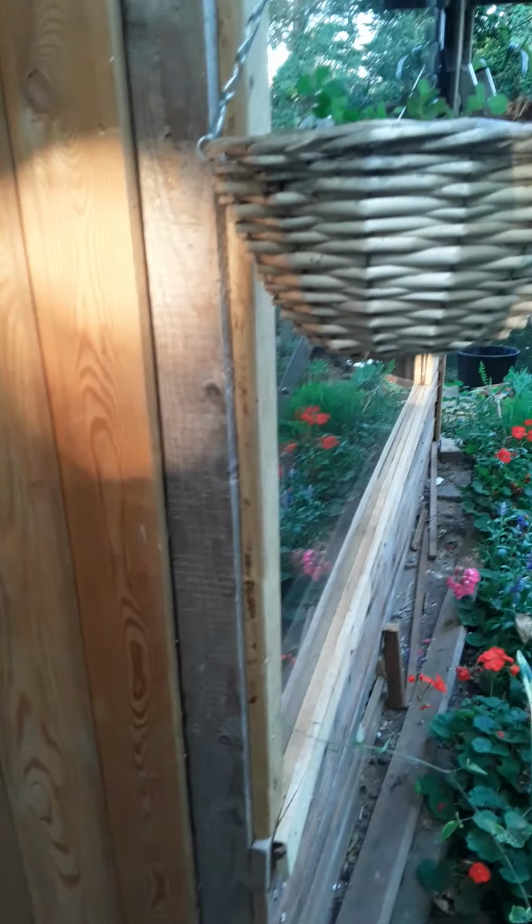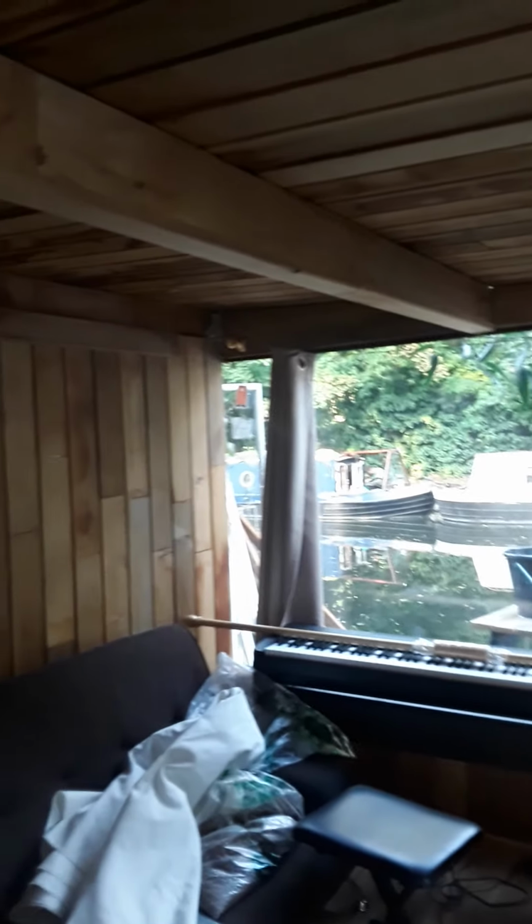I built this cabin using what you call cull wood, wood which is not wanted by the people who sell it. I got most of the wood for free, and so I built the cabin completely from planks and from scratch really, and I made this lovely place here. I've done some previous cabin videos, and this is now finished apart from a few little bits here and there to do.